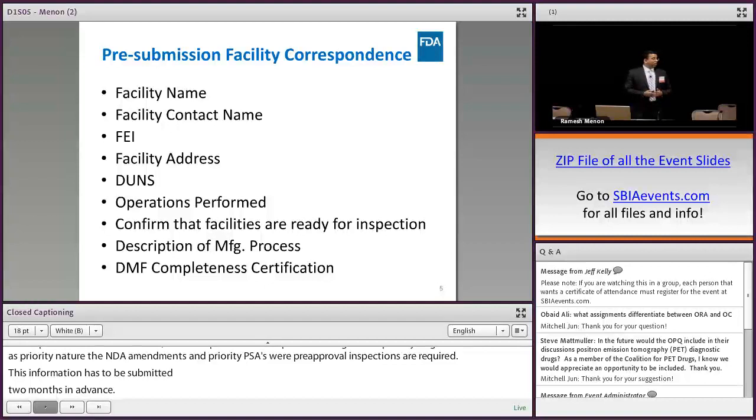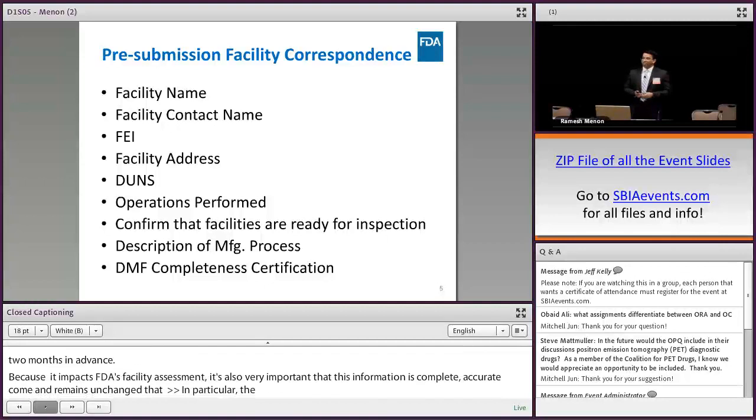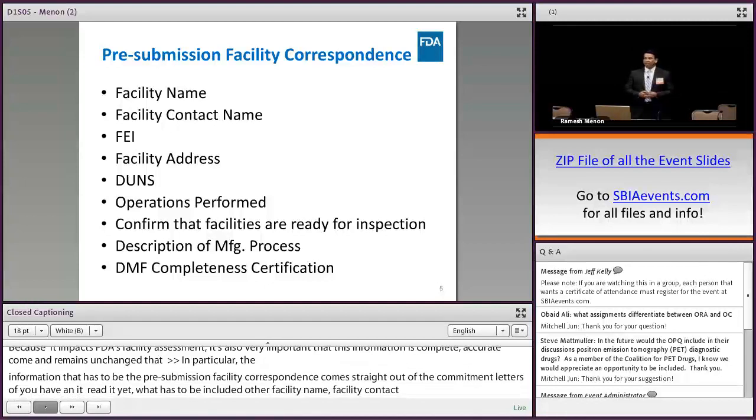So in particular, the information that has to be in the pre-submission facility correspondence comes straight out of the commitment letter, so if you haven't read it yet, this is a little bit of a cheat sheet. The elements that have to be included are the facility name, facility contact name, FEI, DUNS numbers, the facility address, operations performed, and a description of the manufacturing process, a certification that any type 2 DMFs similarly have complete and accurate facility information, as well as a confirmation that the facilities are ready for inspection.